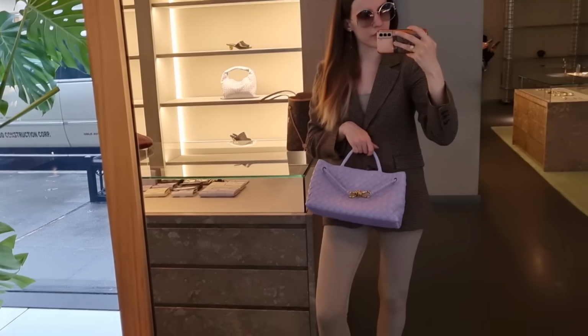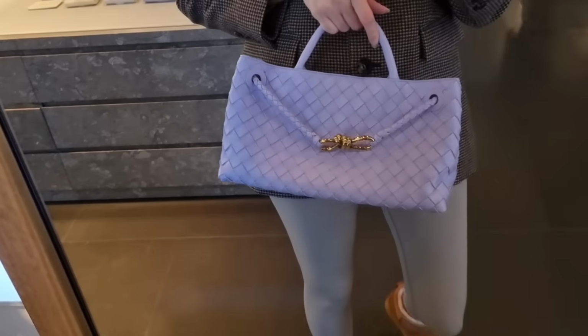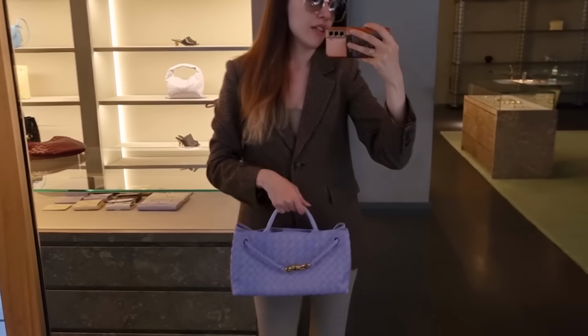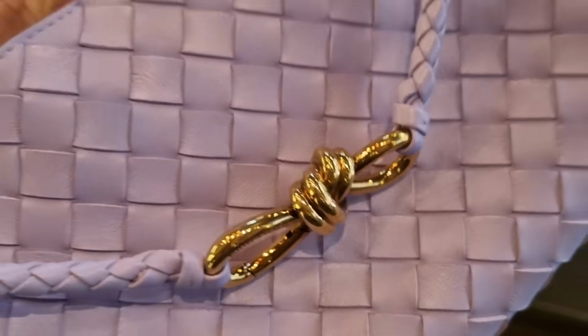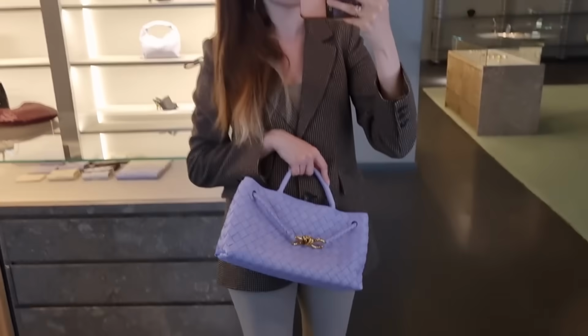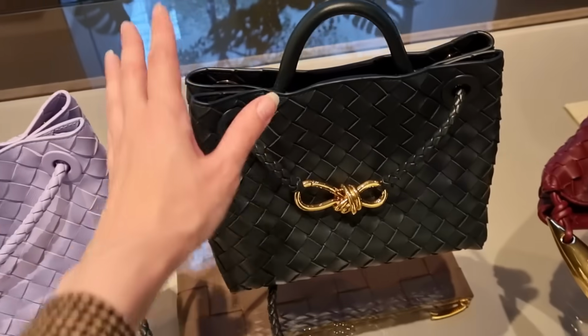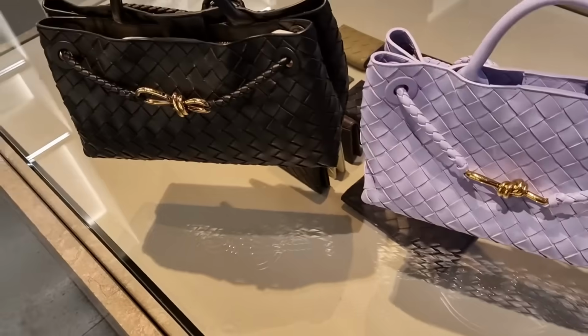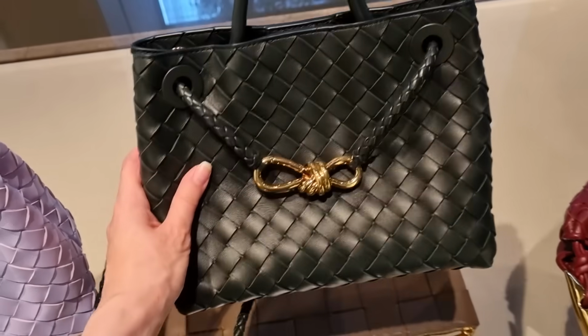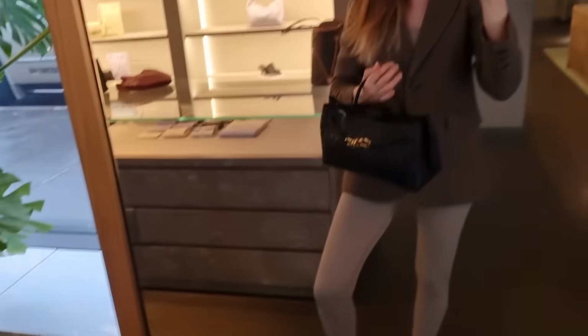I think this little bag is called Andiamo. This is the more east-west kind of style. It's cute. I like it. I like the little knot there. But my heart, I think, is set on the dark green sardine. This is the black version. So you can see the dark green is quite close to it, but it's a little bit more interesting, this color, than just black again. I have enough black bags. I don't know if I like that it only has one handle. It's a bit weird. I think I would prefer if it had two handles.